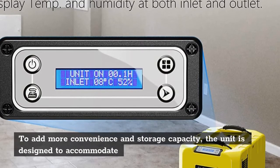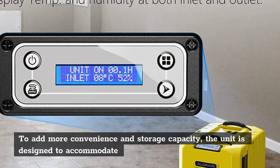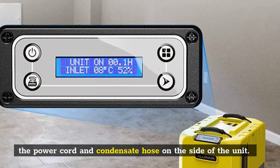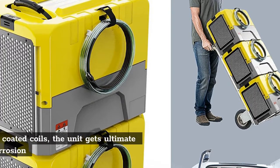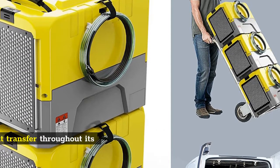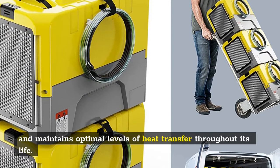To add more convenience and storage capacity, the unit is designed to accommodate the power cord and condensate hose on the side of the unit. Equipped with epoxy-coated coils, the unit gets ultimate protection against corrosion and maintains optimal levels of heat transfer throughout its life.